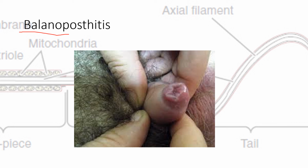Fungus likes warm, moist, and dark, and obviously it doesn't get more moist, warm, and dark than under that foreskin. Although, you know, vaginal and feet also are warm, moist, and dark.